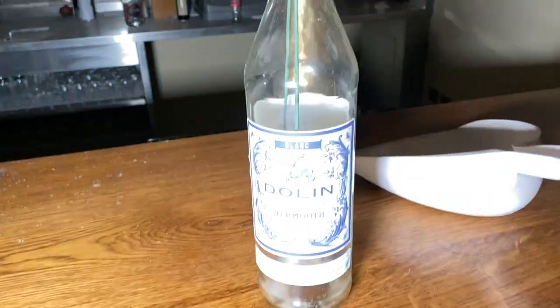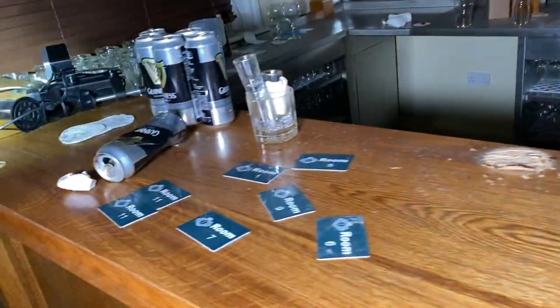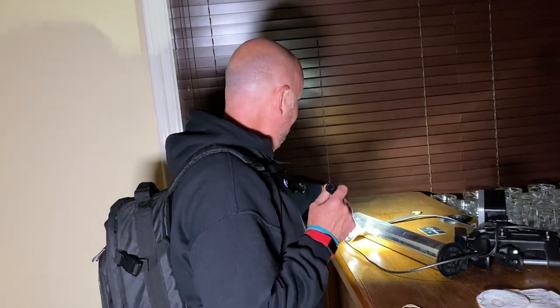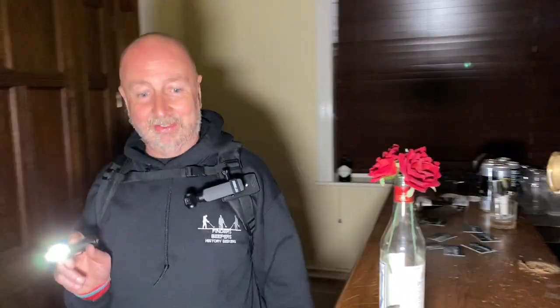Vermouth. Oh, yeah, you get a spare key, don't you? There's a spare one that they keep down here in case you lose yours. Three of them? Oh, there's two spare keys in case you're absolutely stupid. Yeah, exactly.